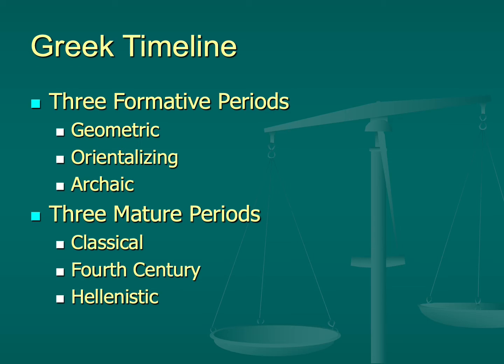The geometric period marks the earliest stage of Greek art. So the decoration was highly abstract and angular. It was also schematic, so you had series of lines and geometric shapes. There wasn't a focus on recession into space or realism in any form or fashion.